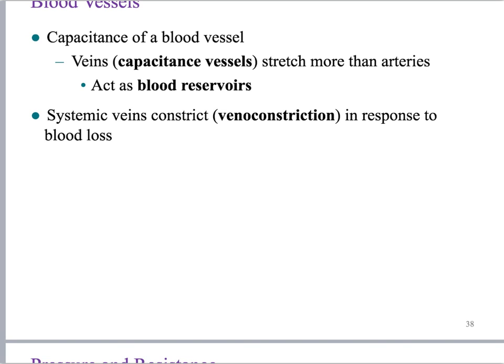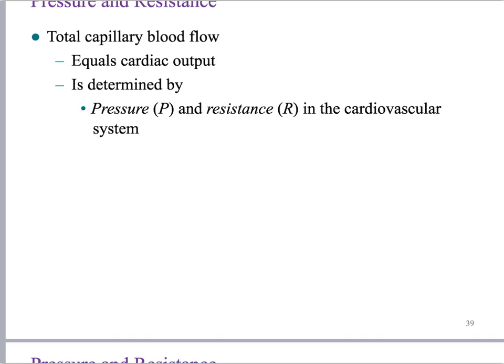Veins can stretch more than arteries, so that's why they can act as reservoirs of blood. And systemic veins can constrict in response to blood loss. And that will help maintain blood pressure. So when you measure blood pressure, you measure it in the systemic system, not the arterial system.